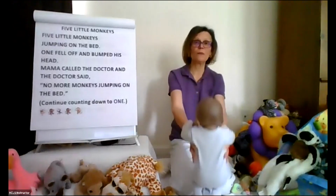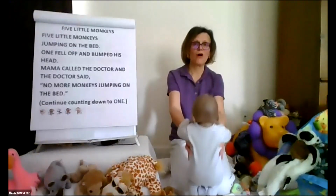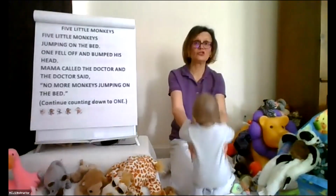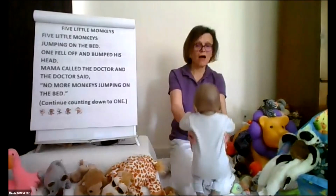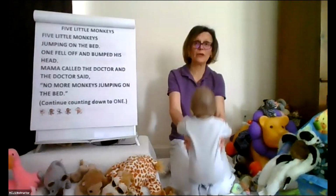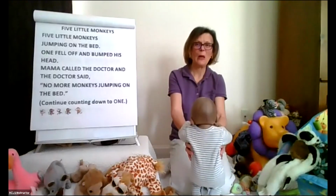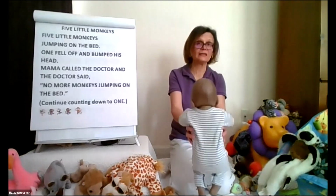Five little monkeys jumping on the bed. One fell off and bumped his head. Mama called the doctor and the doctor said, no more monkeys jumping on the bed. Four little monkeys jumping on the bed. One fell off and bumped her head. Mama called the doctor and the doctor said, no more monkeys jumping on the bed. Three little monkeys jumping on the bed. One fell off and bumped his head. Mama called the doctor and the doctor said, no more monkeys jumping on the bed.